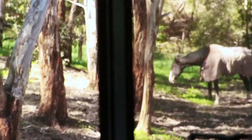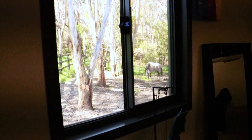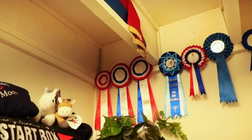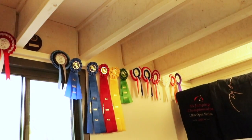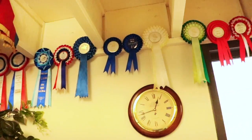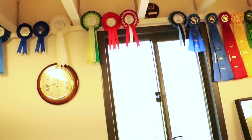Oh, look. This is why I also love in here. You can spy on my ponies out there. How cute. He's lost a shoe, so he's being a massive sook at the moment. So once again, just lots of memories from these ribbons. I hate when people are like, oh, it's only like a $3 ribbon, but really it's memories and everything that come along with the ribbon. And that's like an achievement award from the riding club that I used to go to way long ago.